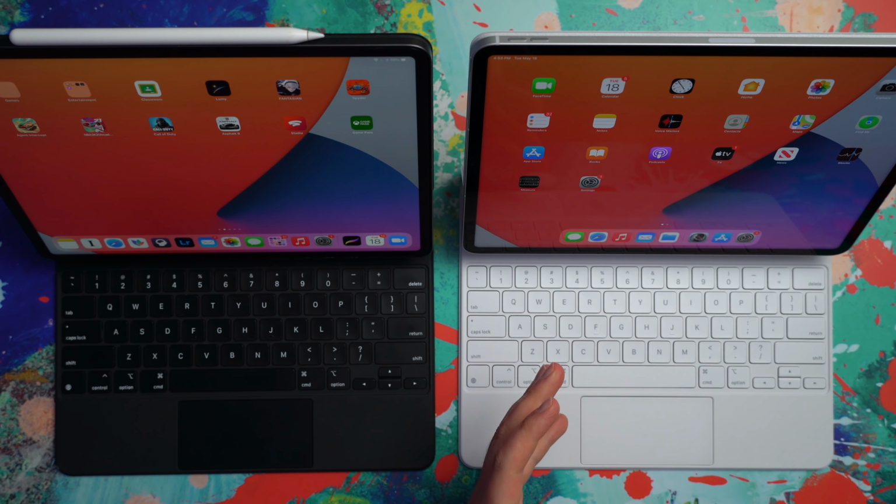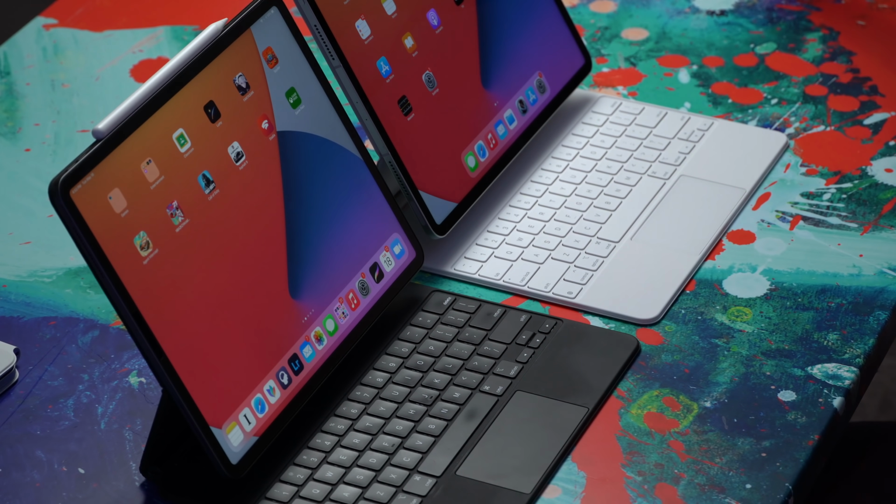All right, so my full review will be coming up. More tests and comparisons will be coming up, but that's it for this first look here. I hope you guys enjoyed it, and if you can't tell, I'm excited about this. Can't wait to dig in, and I think you guys should be too, because this is a significant upgrade and improvement, this screen, this chip in the iPad Pro.